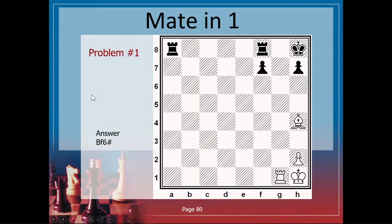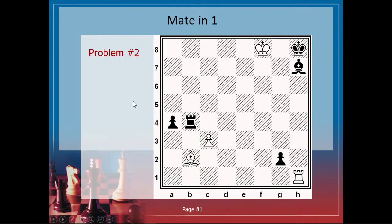All right, so let's go on to number two. Remember, we're white. We're trying to put black in check, and I'll give you a second to look at it.